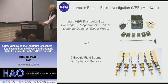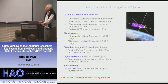The 6 booms were 10 meters long each, to give us 20 meters tip to tip. There were preamps, a Langmuir probe, a lightning detector, the main electronics with a burst memory, and this is the magnetometer. So they all fit on the satellite.